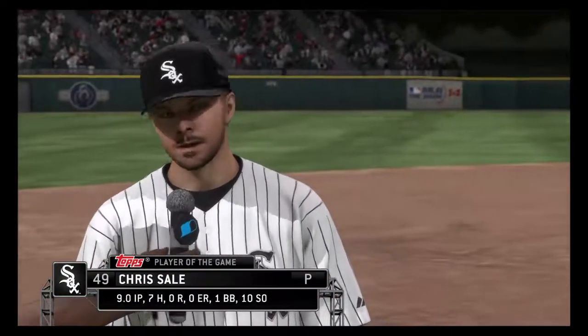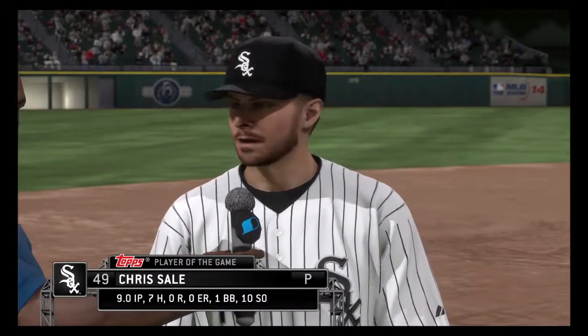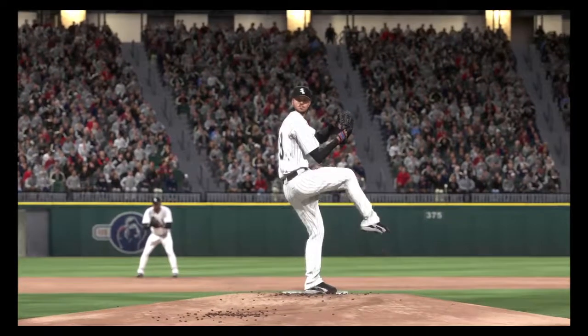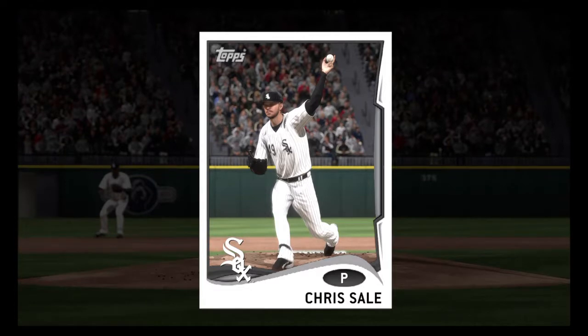You can't win if you can't score, so there's probably not a whole lot of debate about who'll take home Topps Player of the Game honors in this one. Yeah, definitely no debate as far as I'm concerned. He was really in complete control the whole way through. Only really got into trouble a few times, and he winds up with a complete game shutout.